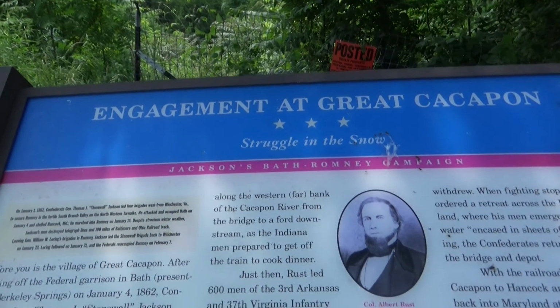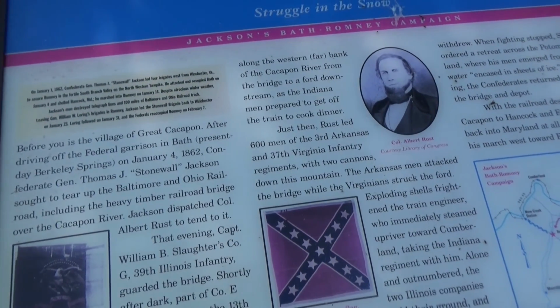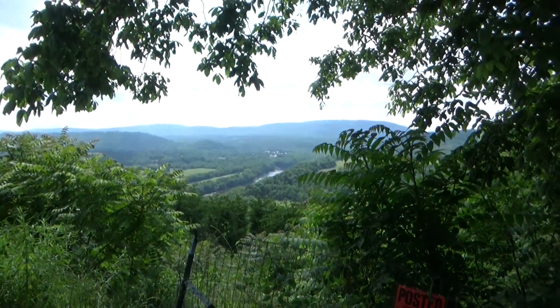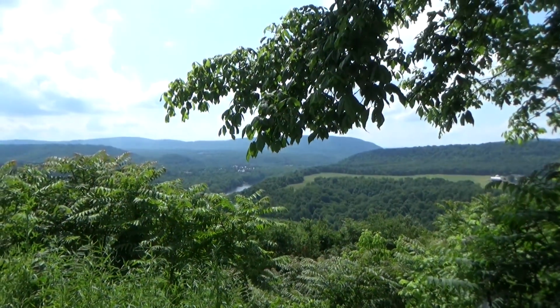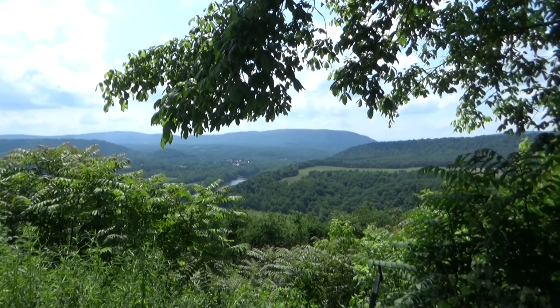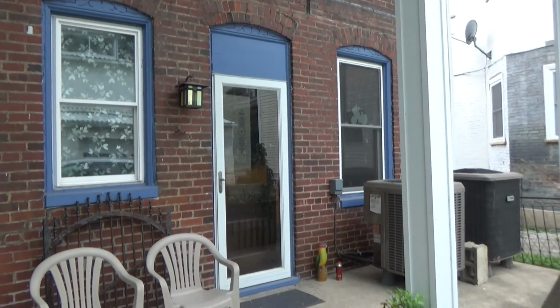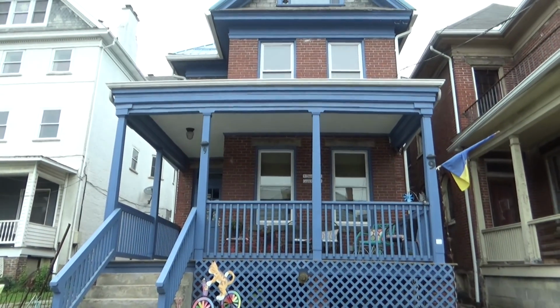This is Jackson's campaign that occurred in January of 1862 and was largely unsuccessful for the South. This is called George Washington's Vista because George viewed this same valley from the same spot. This is the bicycle place, Cumberland, Maryland.